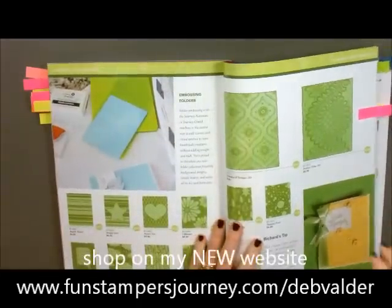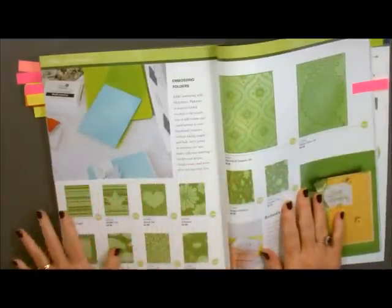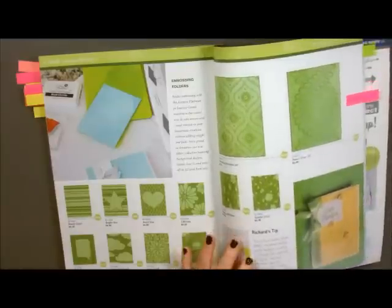Absolutely amazing. Okay, are you sitting down? Are you sitting down? These are the embossing folders. Embossing folders are so much fun and add a lot of texture to your projects.